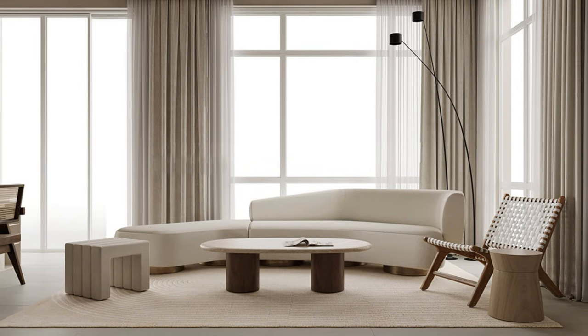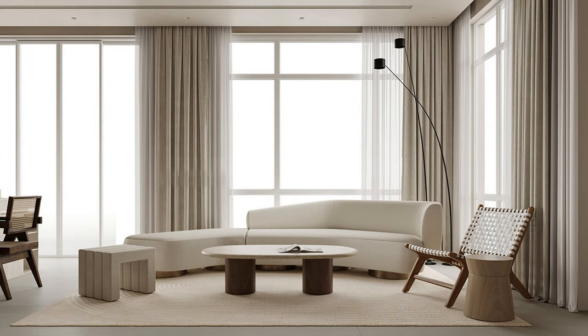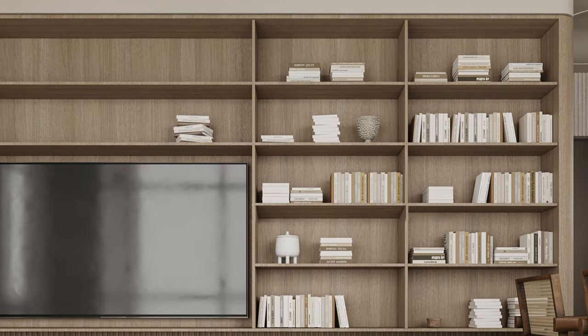Wood flooring adds warmth to the serene pastel palette, while tatami mats offer an authentic Japanese touch and provide a comfortable sitting area for relaxation or meditation.